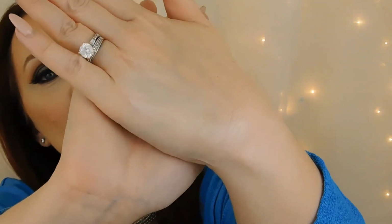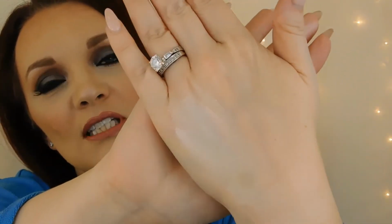So it's a white primer. I hope y'all can see this. And it's almost a lotion consistency. But when you put it on, it just gives your skin this luminosity. I hope you can see that. Which really helps make your skin look a little more glowy, a little healthy, a little more radiant.